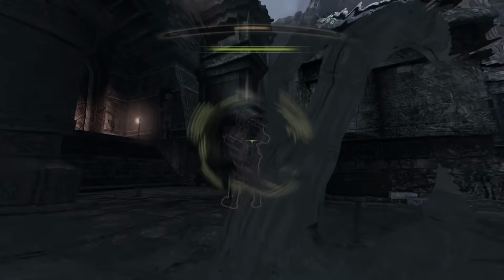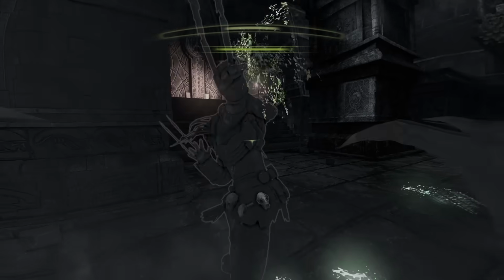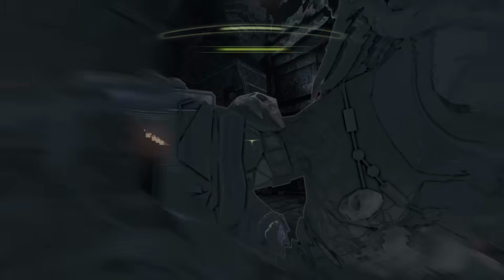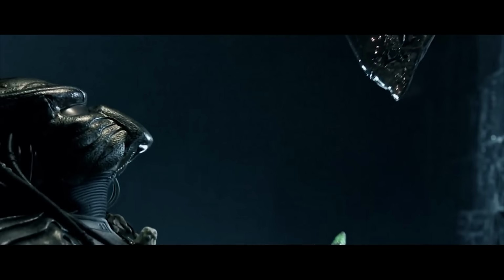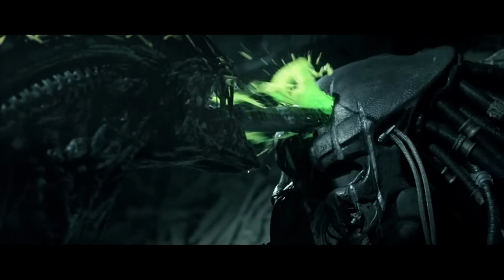Even just the idea of a lone Xeno being able to defeat an elder Predator in hand-to-hand combat, or I guess claw-to-claw combat, is just insulting, and almost as offensive to witness as it was in that first AVP movie, where one Xeno took down 2 separate Predators.